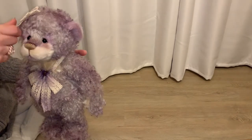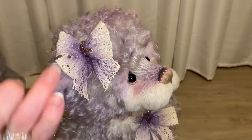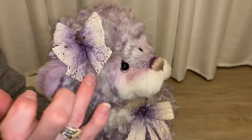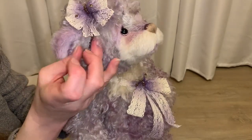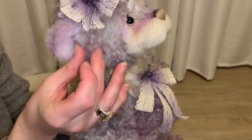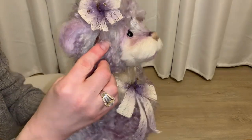Oh, I love her jewelry. Look at this. If you look in her hair, this is shaped like a butterfly, and it has the crystals. There's a little antenna. And then you can't really see because the fur covers it, but she has this tail that kind of goes down the side there. Can you see it? And it's all beaded in these beautiful lavender and kind of champagne color beads.